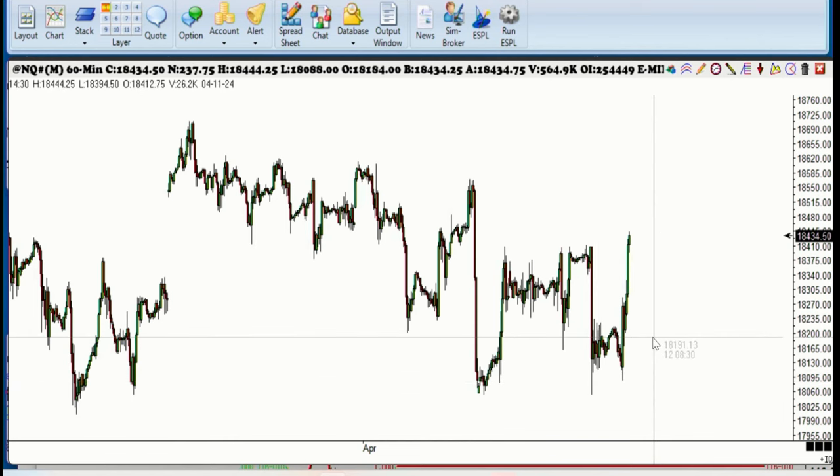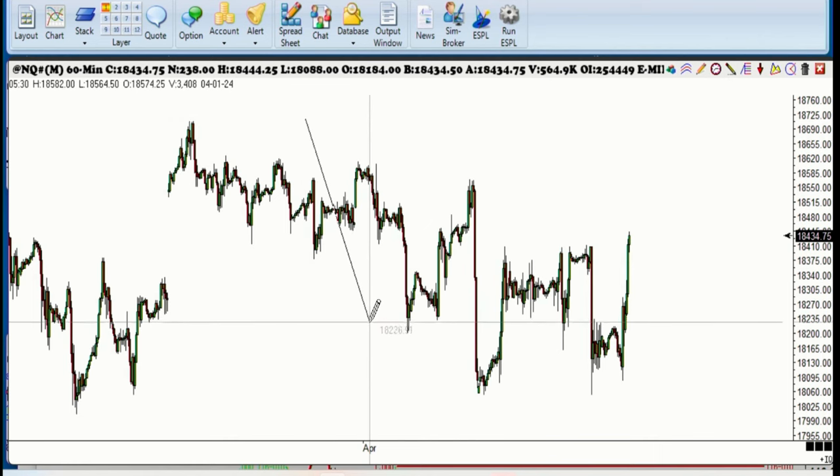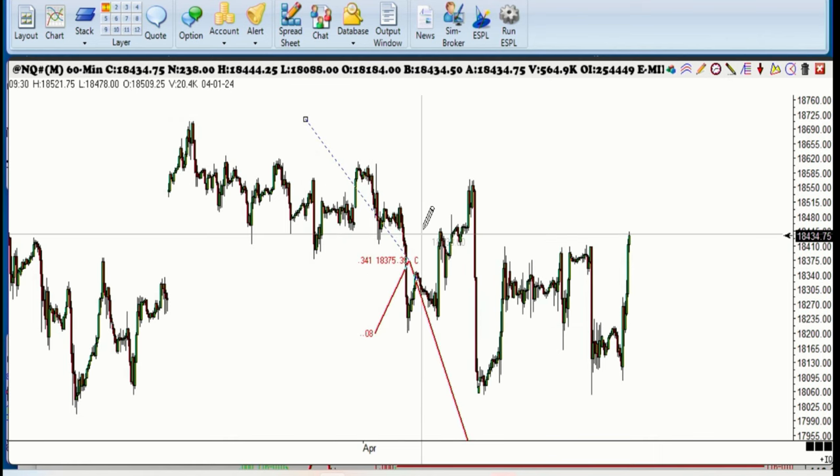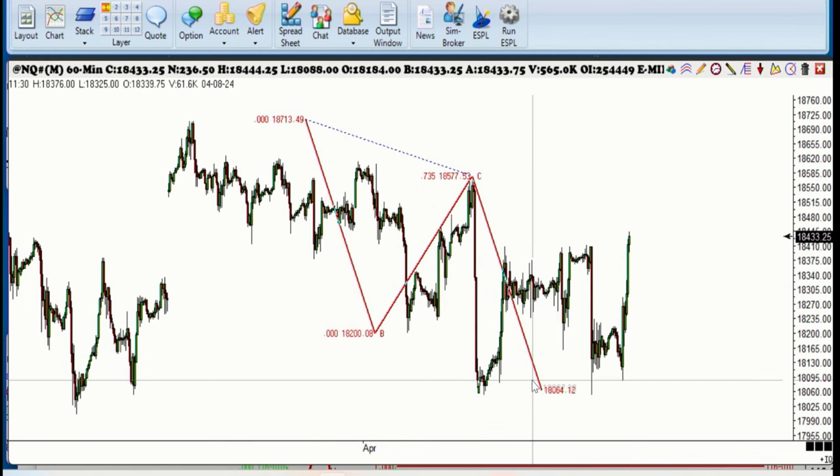But look, we've already done the Dow Jones. We've already done the S&P. But look at this. There's your AB leg right here. There's your CD leg right here. It went to the exact number, folks, right there. And that was back here on April the 4th, and we just matched it again. The same number, 18,064. That's why it's pretty good.